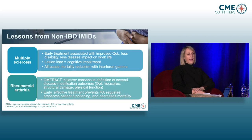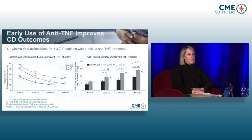And in RA, there was an initiative that looked at how you can actually improve patient functioning. Now, Dave Rubin presented this morning this idea of sustained functional remission, this concept that we don't talk enough about, again, in thinking about IBD patients.